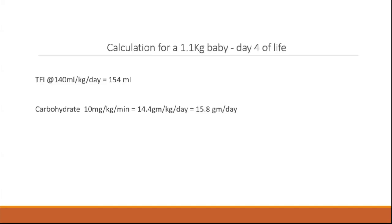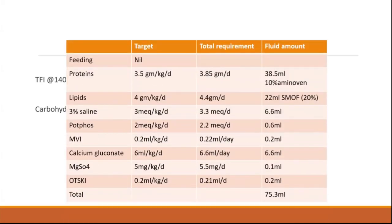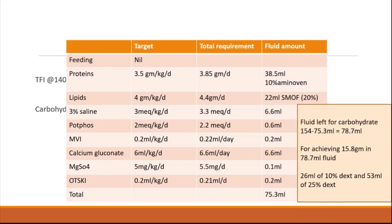Within the carbs, we're giving 10 mg per kg per minute, and that turns out to be, for this weight, 15.8 grams per day. Then since the baby is NPO, we're adding the proteins at 3.5 grams. That turns out to be 38.5 ml of aminovein. Similarly, lipids, we're using MOF. For this weight, it turns out to be 22 ml, and 3% NaCl 6.6 ml, with phosphorus 0.6 ml, MVI, calcium gluconate, magnesium sulfate, and OTSKI. So this all turns out to be 75.3 ml. So the fluid left for carbs is 78.7 ml. So we have calculated the dextrose.